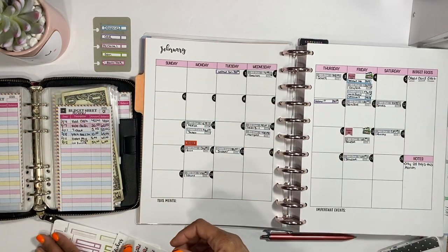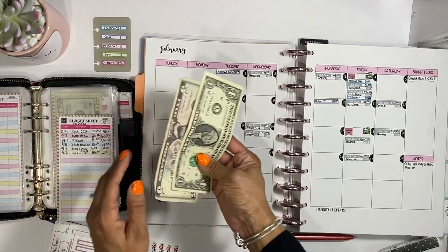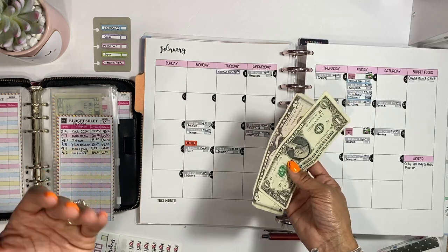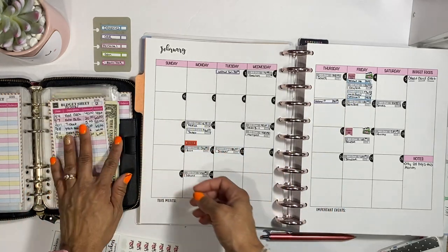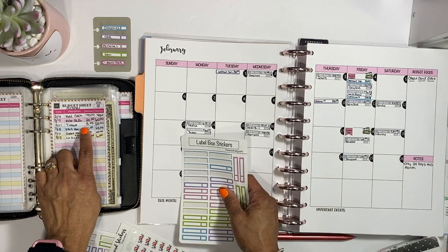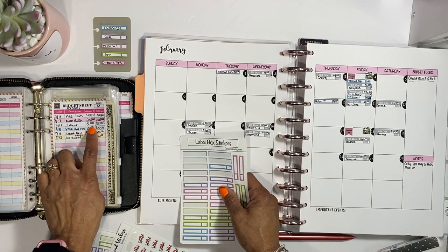So that way I know that I have $6, because that was money that I had set aside for me to buy whatever I want to buy, so I don't feel guilty or say I should never have bought that. So okay, I got a ticket.